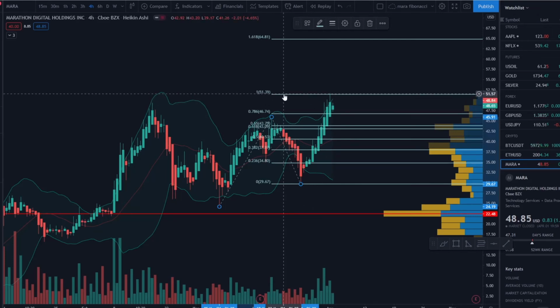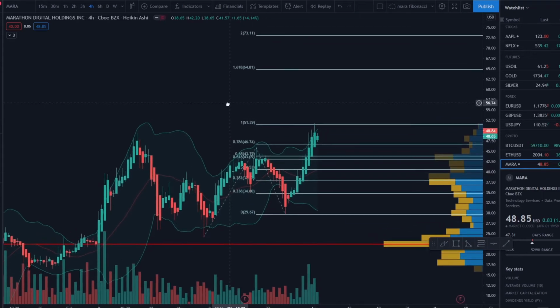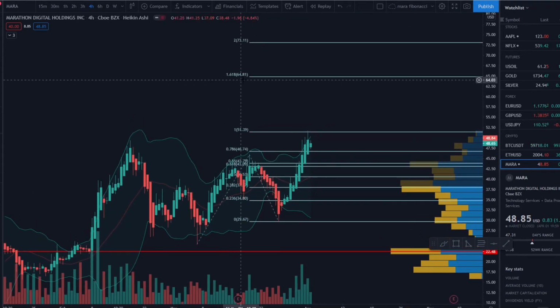If we see this last price action of the last week, we see that there was resistance coming at the $51. So it met our target exactly for today. Came back down. It could test this $46.74 resistance right here, but it's most likely to bounce off of that. And if we look at our first take profit, coincidentally, it also comes out to $64.81.